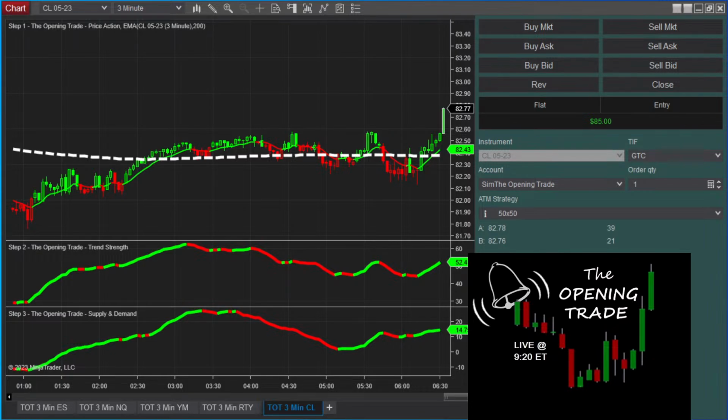All right. Okay. All right. Crude oil's making its pull up and above the 200 period EMA.